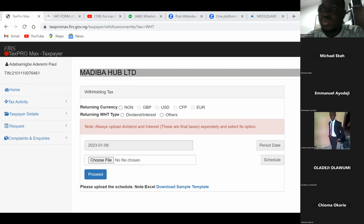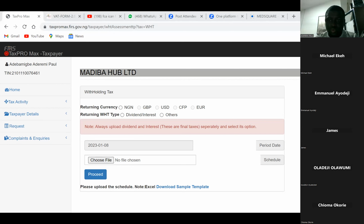Well, you first make sure: are they registered for VAT? If they are not registered, you register the company with the government. If they are registered, they'll give you tax Promax login details. Another thing is, you are going to understand the nature of their transactions. If they are a service providing industry, for example telecommunications, their sales will include VAT.